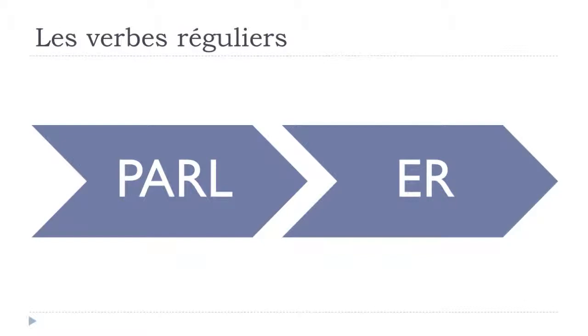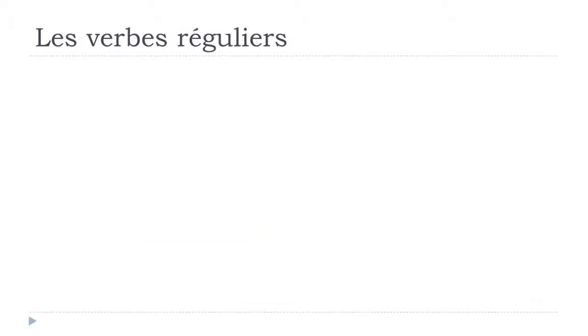In French we've got three groups. The first two are regular, and the third one is irregular. So this is one verb ending with er. It means that it belongs to the first group, and it won't be tricky or so difficult to conjugate. So we'll see together how to conjugate this verb.